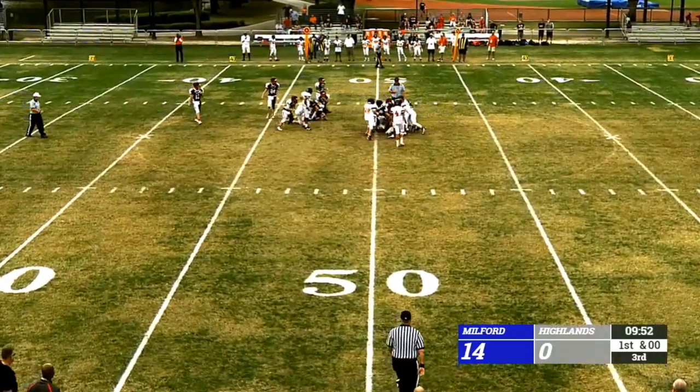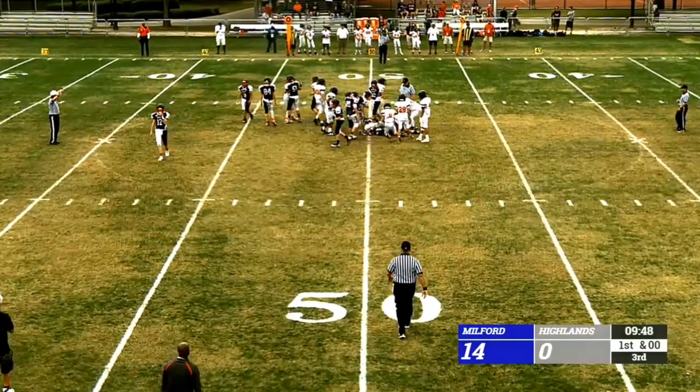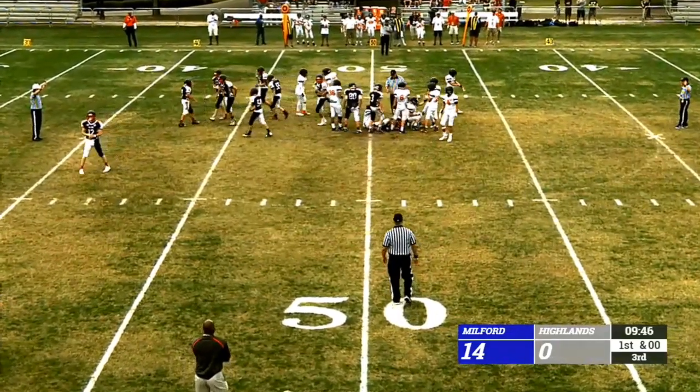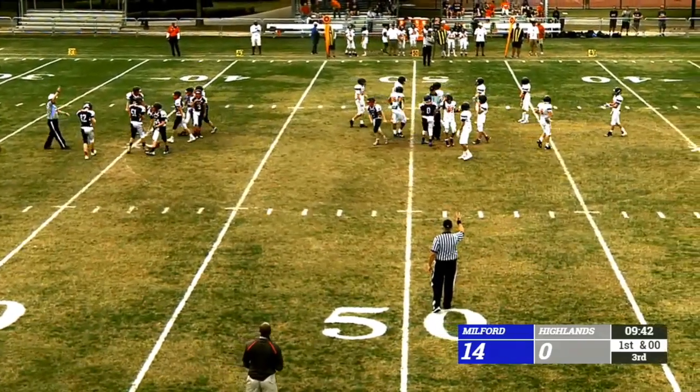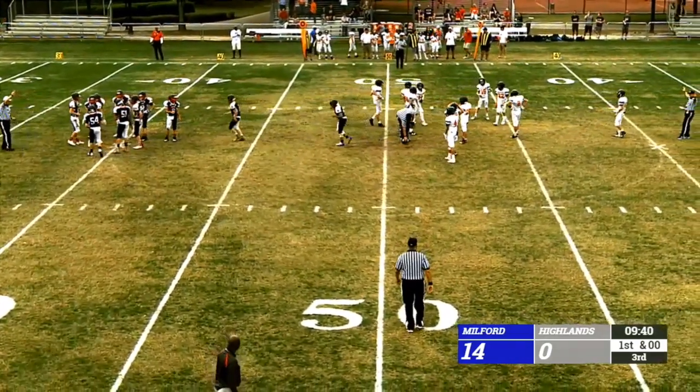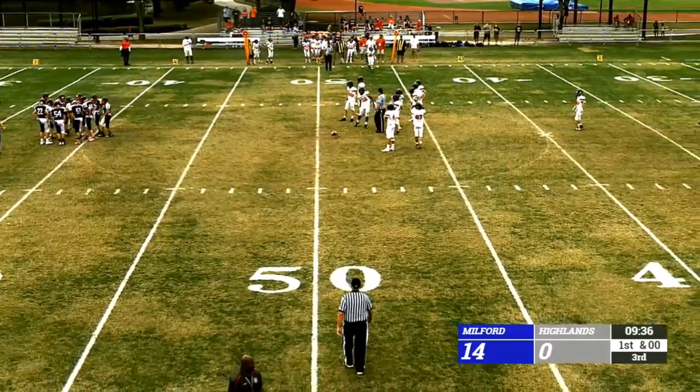Pick up about 4, 5, 6 yards. I would say about 6 yards. He's second and 4. And they're back on the ground game.